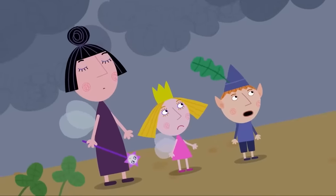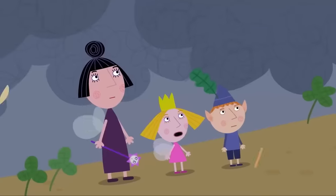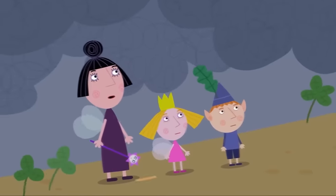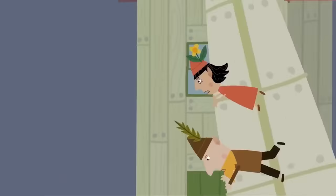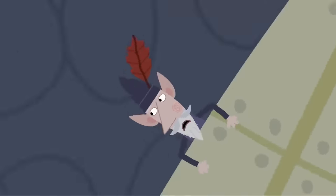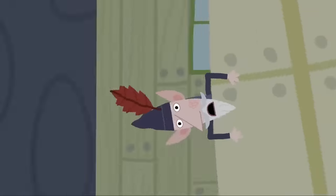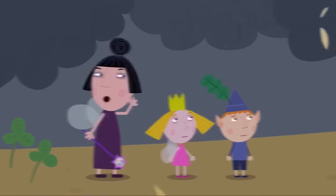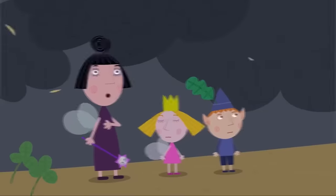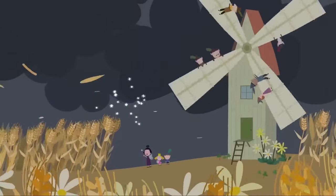I hope they're okay. They don't look very happy. Elves are never happy. Maybe you could stop the spell now, Nanny Plum. What did he say? Stop the wind! Oh, okay. All winds, away you go!